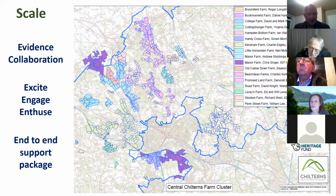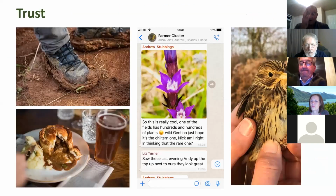So I guess a lot of the work that we're doing has emanated from that feedback, and a lot of what we've done and why we've done it and how we've done it has been born out of trying to meet the requests of the farmers in that period. And what that really has boiled down to is this relationship. We've made massive progress by making it fun, getting out there and spending the time to walk around the farms and get to know the farmers. I don't know how many hundreds of miles I've done walking around the farms on the cluster group.